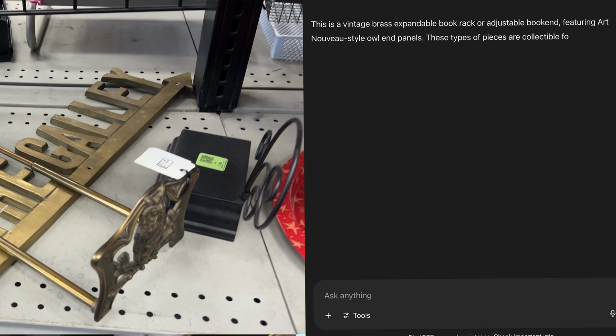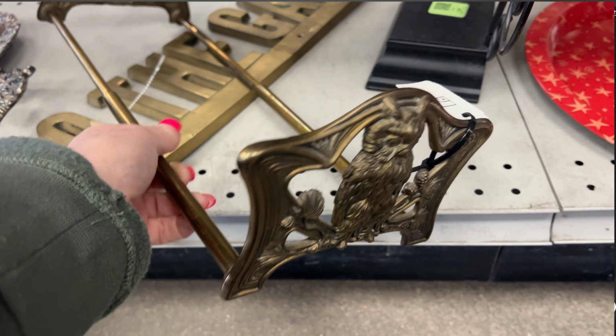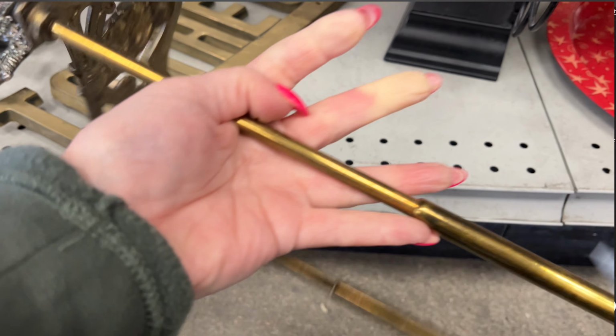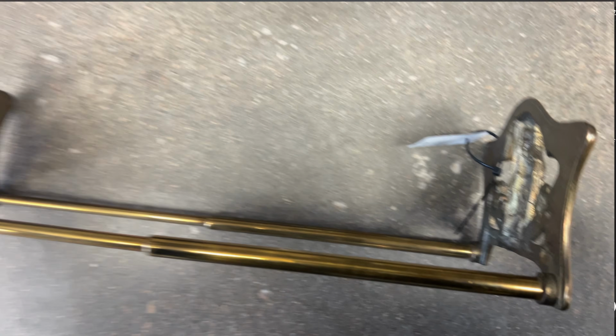This is a vintage brass expandable book rack or adjustable bookend, featuring Art Nouveau style owl end panels. These types of pieces are collectible for both their practical function and decorative appeal, especially when they include animals like owls, which have a strong collector market.